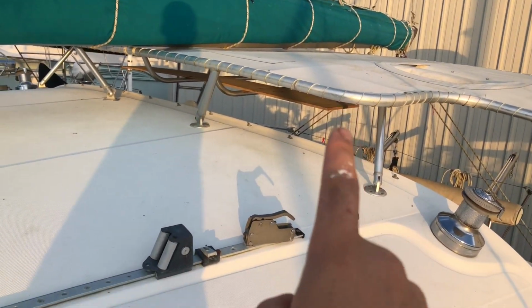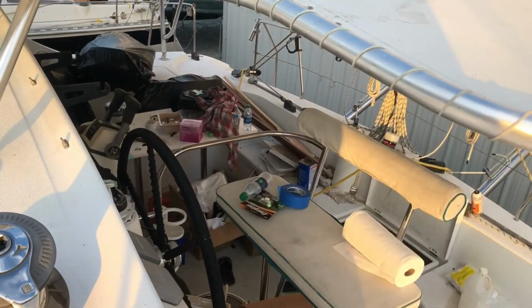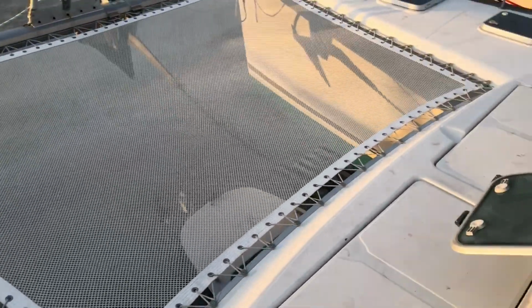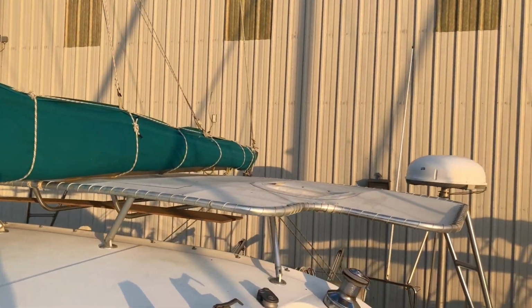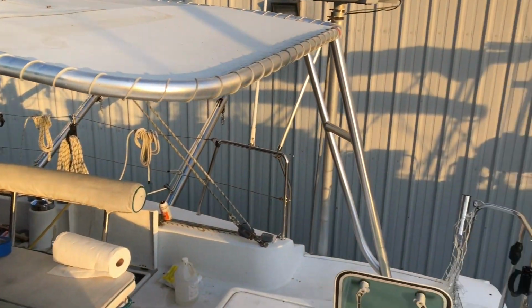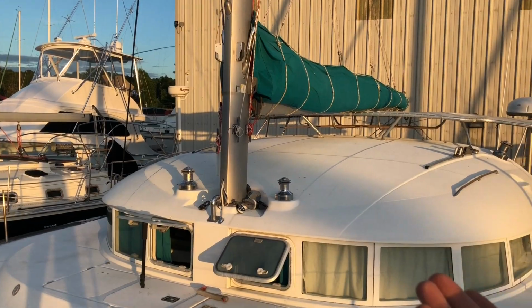We removed the dodger, and right now the cockpit's a mess because we're working, but the cockpit's completely clean otherwise. Yeah, this is just from today. We have removed all of the dock lines from the boat, pretty much the type 4 PFD. We removed the grill, we removed the solar panel. There is almost nothing left to blow around on the boat. So all things considered, we've reduced the windage as much as possible.